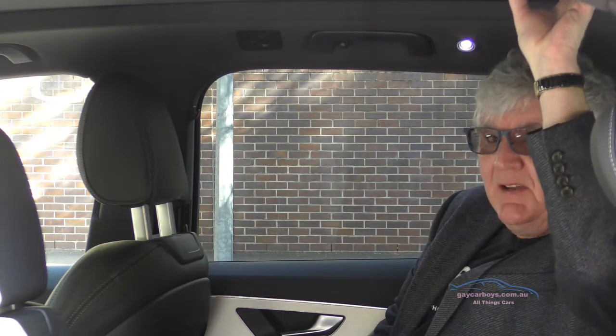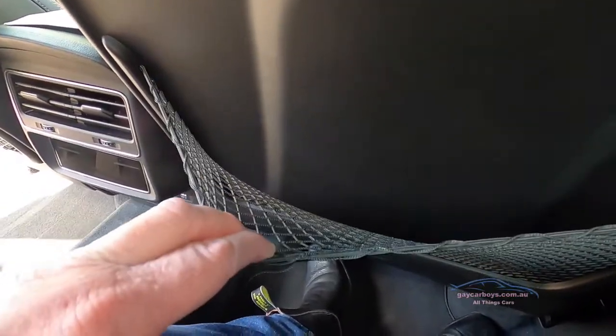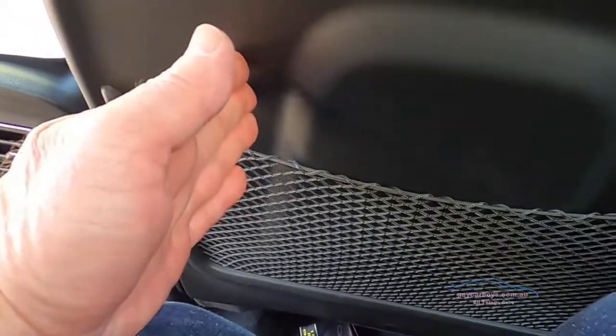But inside is positively beautiful. There's privacy glass, of course, all around, and a glass sunroof overhead. These seats are incredibly comfortable, and in the back there's cargo nets behind each seat. Look at the amount of legroom. I mean, that's enormous. And that's with the seat set for me.